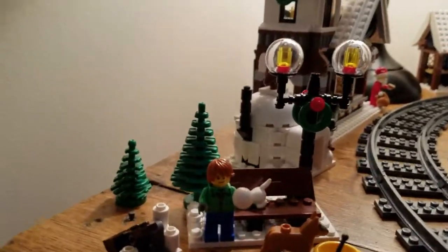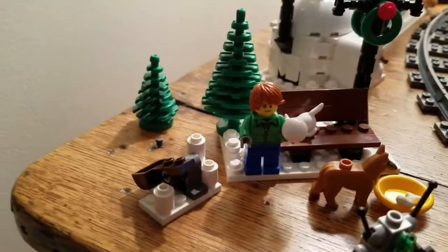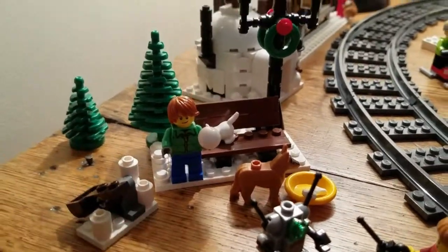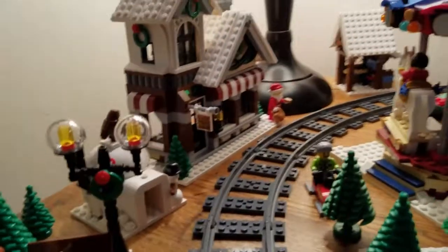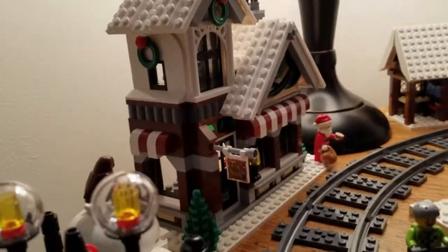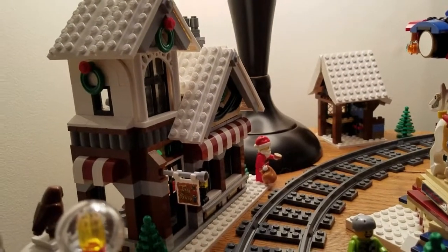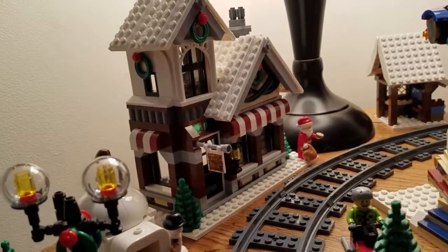And then in the back, or a little bit further behind, you can see a boy who has his snowball launcher. I think this actually maybe came with one of the Christmas advent calendars. And then, sort of along the side there, this is the reintroduced toy shop. This is not the original one, but it is an actual LEGO set.